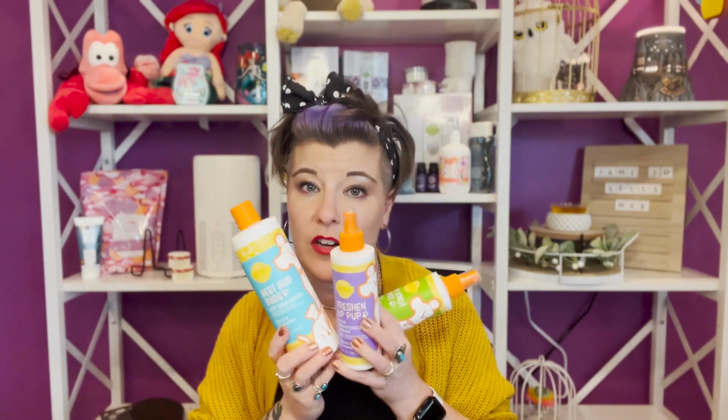So you're gonna get 3 full-size products. Best Bud Suds, this is valued at $15. You're gonna get the Freshen Up Pup, valued at $10. You're going to get the No Knot Spot, valued at $10. So altogether, that is a $35 value, but this Woof box is only $30. So already you're saving $5 on the products right here.